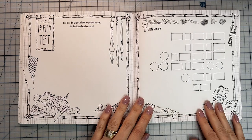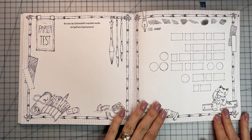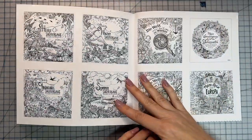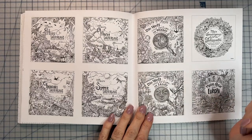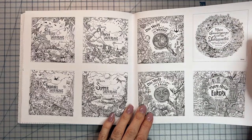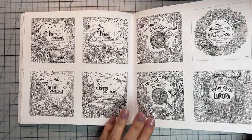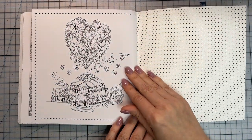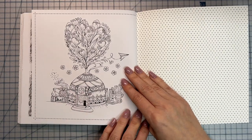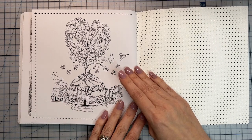Okay, and next we have our paper testing pages for all your different mediums and a space here to try out your colour combos as well. We've got a list of all of Rita's books. They're all available to purchase, Book Depository, Amazon. They're all up there. And our final colouring page for this book is one of the yurts. We've got lots of colouring supplies around there as well.